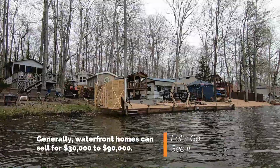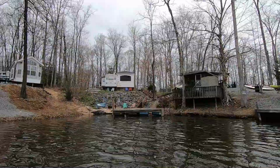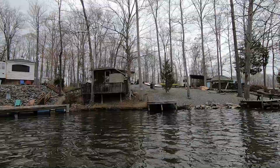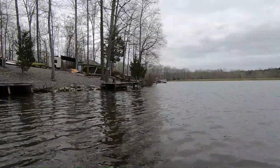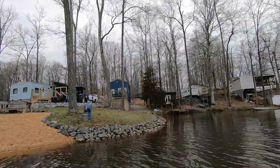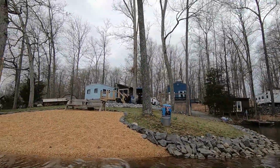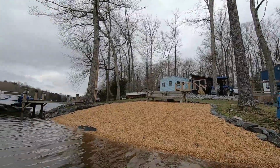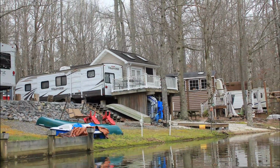Also, just by buying a waterfront property, you're looking at just the land alone could cost you as much as $20,000, maybe even $40,000 for a lot that has nothing on it. So now you have to then turn around and pull a trailer on there. You have to improve the property, and now you're looking at upwards of maybe $100,000. And if you spend a lot more money on that, some of these properties, they spend several $100,000. So it can get quite pricey.